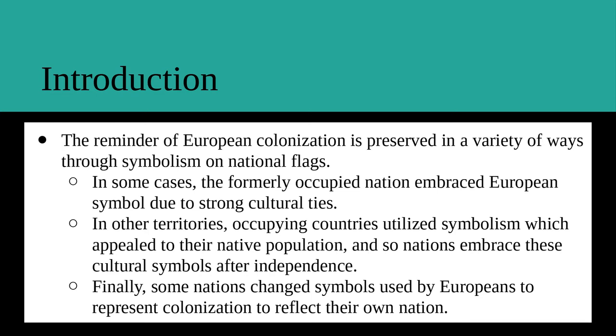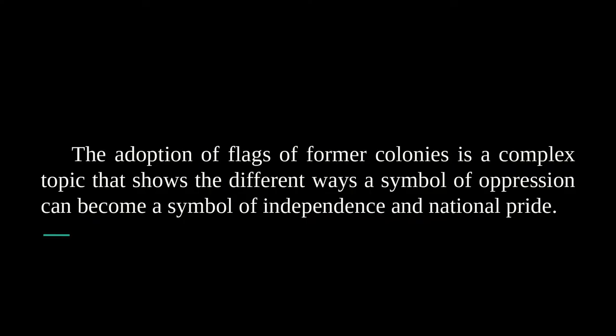In some cases, the formerly occupied nation embraced the European symbols because of the great culture from Europe that was now residing within the formerly colonized nation. And we're going to see an example of that today in the presentation. In other examples, the occupying country utilized symbolism which appealed to the native population. And so once they finally became an independent nation, they took back these symbols which the European empires used. And we're going to see two examples of that. And in other cases, the nations changed the symbols used by Europeans, which represented European colonialism, in order to help better represent their own nation. The adoption of flags of former colonies is a complex topic which shows the different ways a symbol of oppression can become a symbol of independence and national pride.